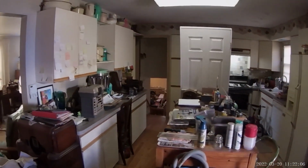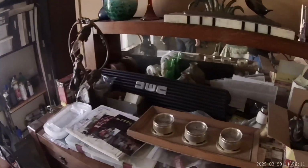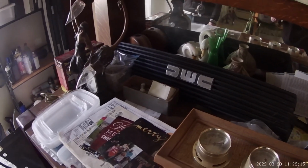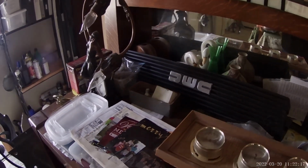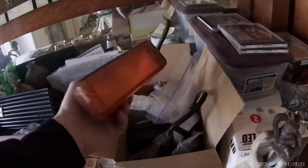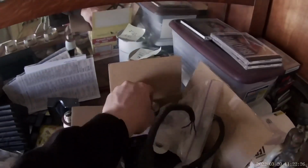And I'm going to try to be respectful. The guy didn't want us filming everything here, so I'm going to take you guys downstairs, and there's another pretty good batch of stuff there. Looks like you found the front grill. I don't think there's anything in here that I found, but we'll check that out later. Mark turn signals, the box. The closer you look, the more stuff you find.